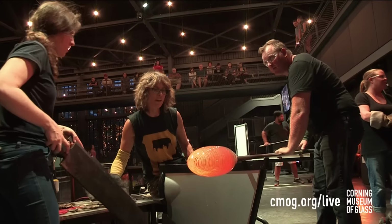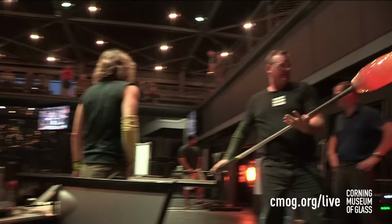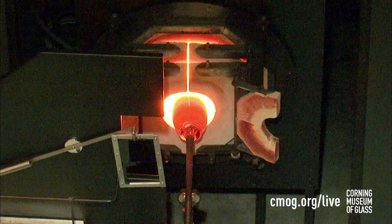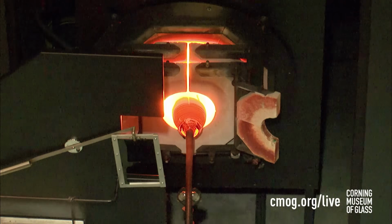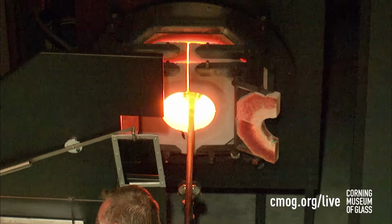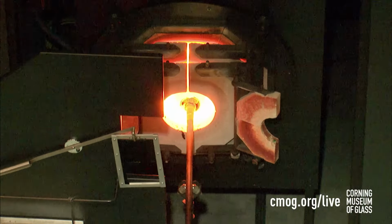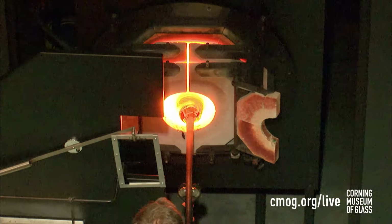I'm going to do just a little bit of adjustment on the surface, just a little bit of finessing of that shape. You know, we really want to make sure we have symmetry, right? We don't want a mass of clear glass on one side and then a thinner layer of clear glass on the other. You know, we want that fresh gather of glass to be evenly distributed all the way around the circumference. All right. So I like this. Nancy's got style points for being on the Marver.